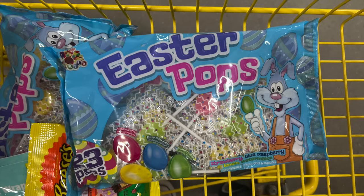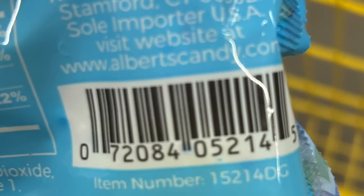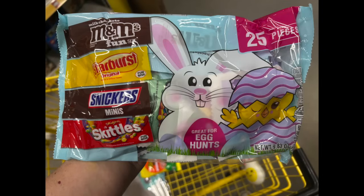These Easter pops or any sort of candy are 85% off, so these were 15 cents, which is a really good price point. And they had a very long expiry date, I think like Christmas of next year. And I have a bunch of nieces and nephews that like suckers or lollipops. And then this bag of candy was 75 cents, and it's the minis. I think it's the one that goes inside of those plastic Easter eggs for hunts. And here's the UPC. Sorry about the bad quality.